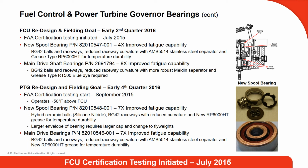The main drive bearings have an 8x improvement in fatigue capability using the same BG42 balls and raceways, reduced raceway curvature, and we're introducing a more robust machined-in separator. The grease type is going to remain the same, RP500, due to the requirement for blue grease, and the blue dye used in the grease will identify if a fuel washout of the bearing grease occurs.